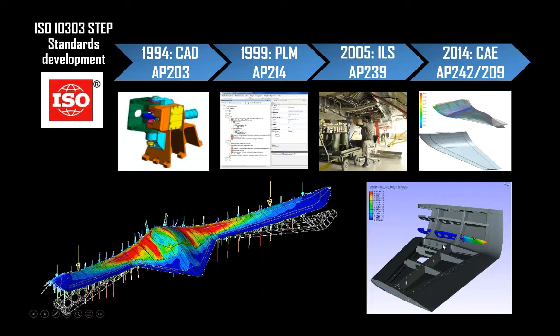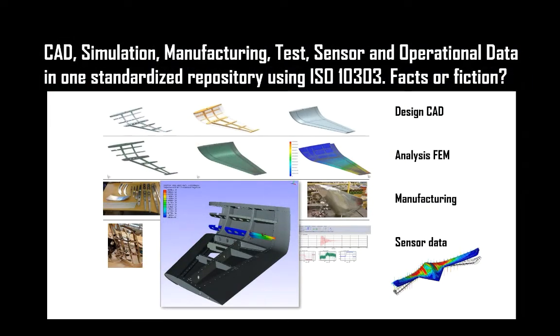What you can see here on this winglet is not only the CAD model in gray, you can see the superimposed finite element results coming from Abaqus, and you can also see the sensors being populated there as the hair crosses. So this is what is possible today. And we envision that you should be able to collect all this data in one common repository, from the early design phase of your CAD models, your simulation models, manufacturing models, and then when you connect the sensor data as well. So this is what we think that ISO 10303 can offer today.